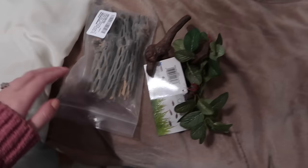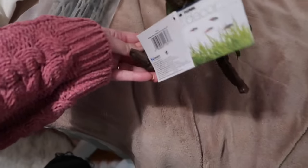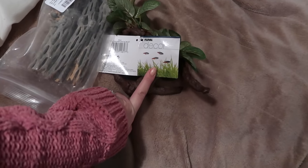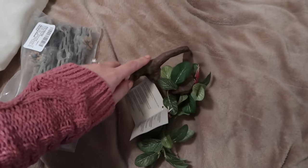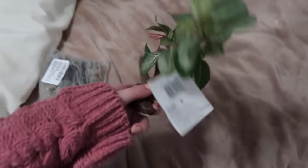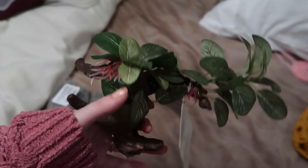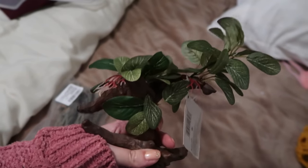Okay guys, so I am so excited. I got my axolotl stuff in. So I got this. It's by Fluval. It is a Fluval decor, obviously. I just thought that this was really cute. It looks like a log, and I love these leaves, because these leaves look very close to real. But this is super cute. My only complaint was whenever I got it, I thought it was gonna be a lot bigger than it is, which it's not. I mean, it's my fault.